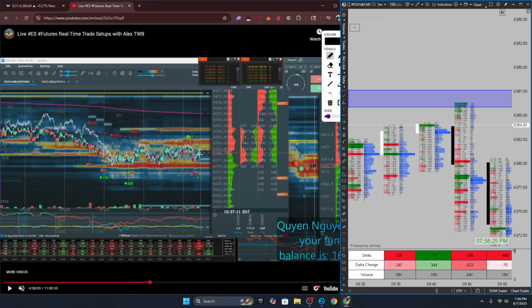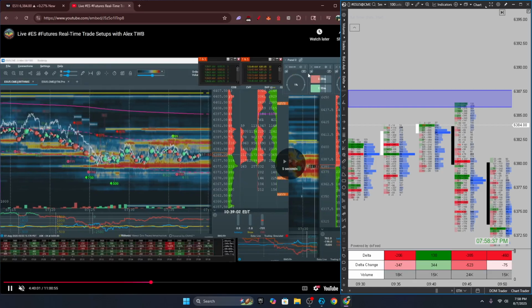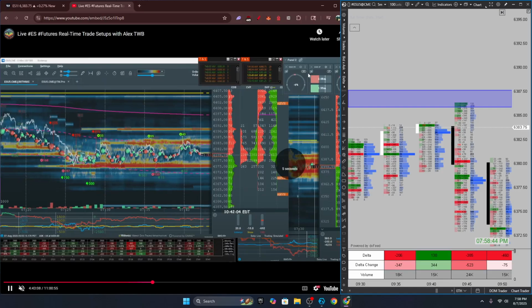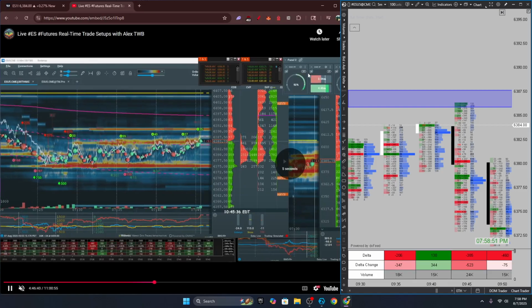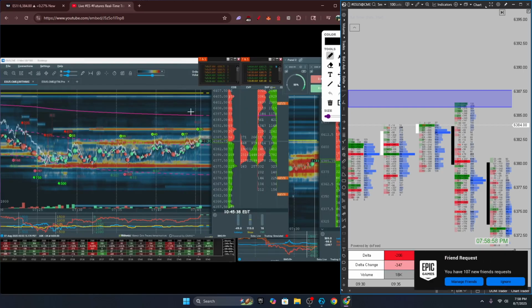I was looking to see if price heads up closer into the 6385 level, if we see absorption at that level, and how we react from that. And as we move forward, you'll go ahead and see exactly what happened. What we saw is that price started to dive into that region. You'll see that very soon. Right around here, yes. Take a look, we see aggressive buying come in right around the 6385 region.